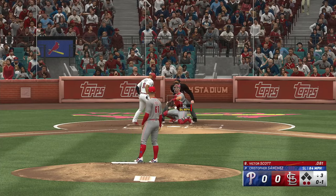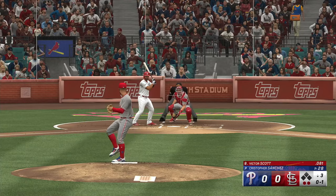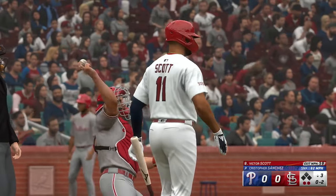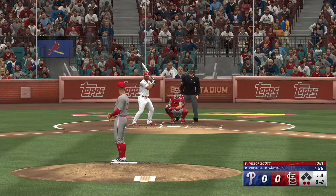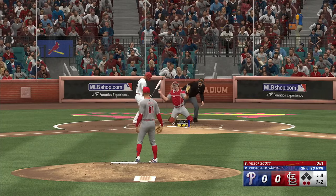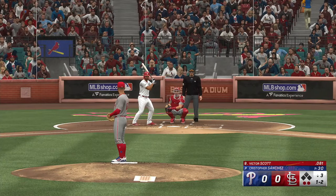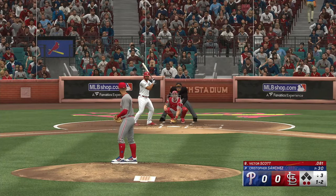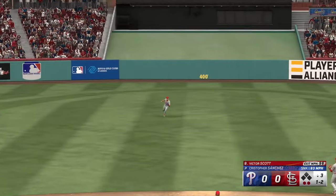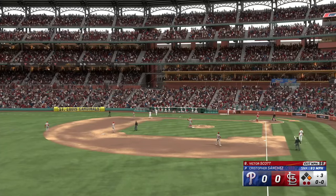That's the slider in there for a strike. Two outs, bases empty. Next offering is in the dirt. Line drive, base hit. And that extends the inning. Everything came together for him.